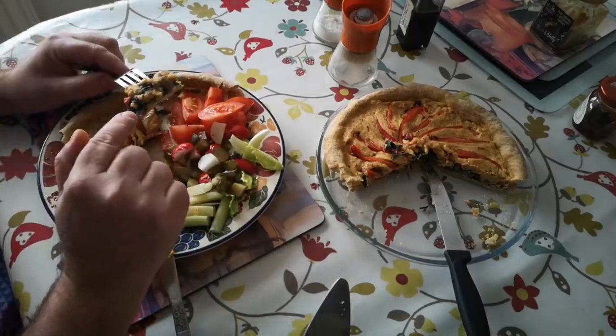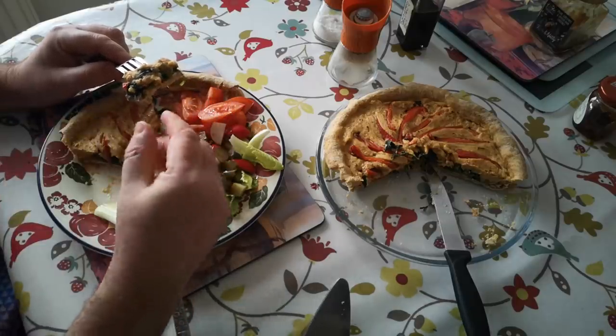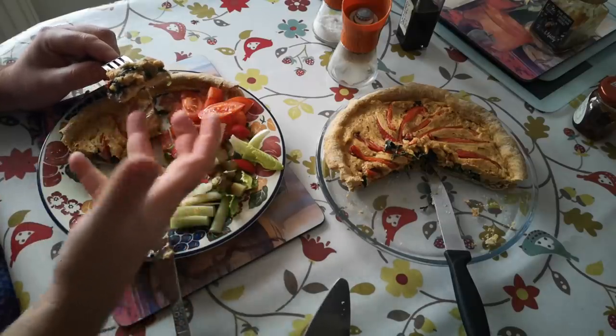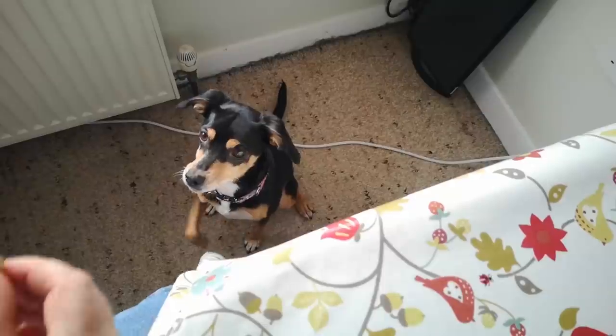And there's a good bit of spiciness from that Bombay mix. And blending it all up there with the oat milk has really brought the spices right out. So yeah, happy-ish with this. I think we need to work on version two though.